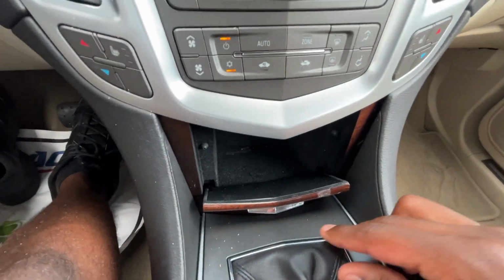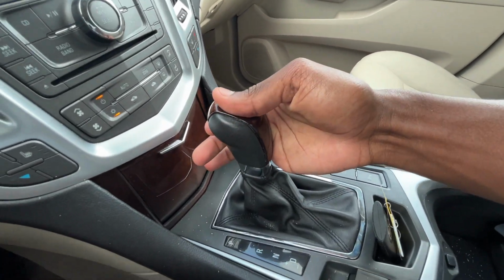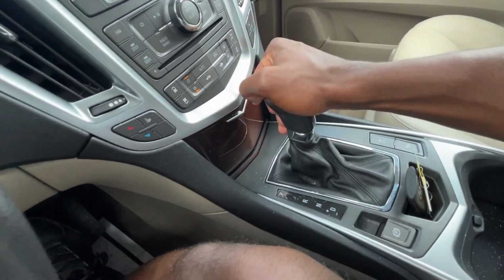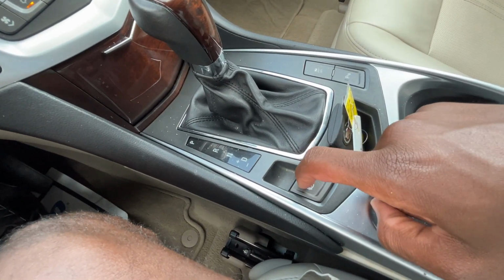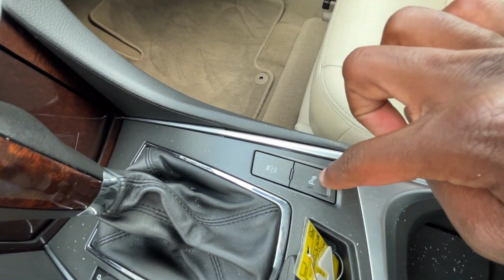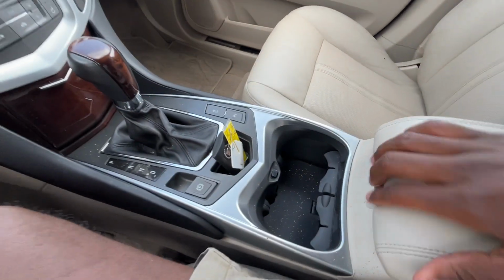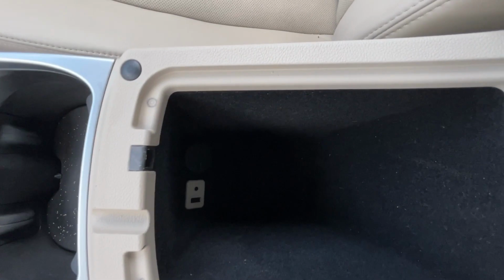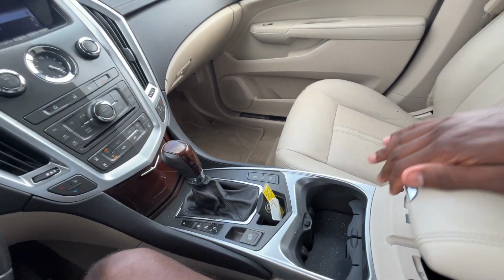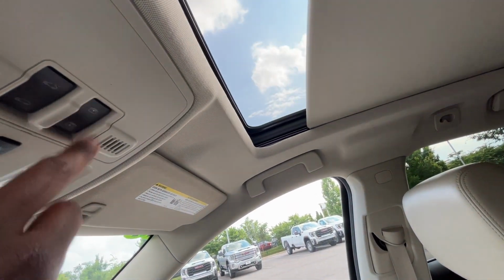Right in here, we have a little storage pocket, and then a shifter. Hit the lever, reverse, neutral, drive, then come over here and you can manually shift. And an electronic parking brake, pull up to engage, hit the brake, press down to disengage. Then we have traction control toggle, parking sensor toggle, cup holders here, and then center console cubby space has an aux input and USB port along with a 12 volt. And you can use that aux and USB to go ahead and run music off of.